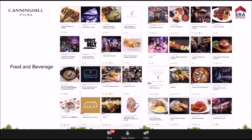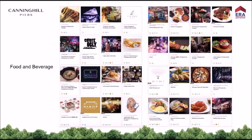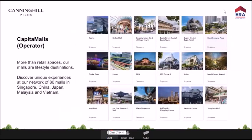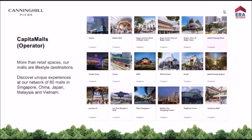Of course, first and foremost, Singaporeans, especially when you talk about food, this is probably one place when you have visitors that come to Singapore, Clarke Quay is one place that you and me would like to showcase to our friends. Why? Because when you bring them there, you realize that there are many food options. Not only F&B, there's also entertainment. So take note, Canninghill Square will be operated by CapitaMall.